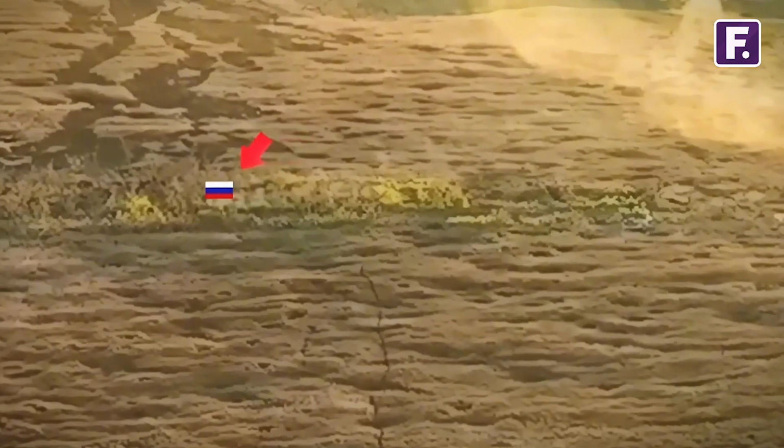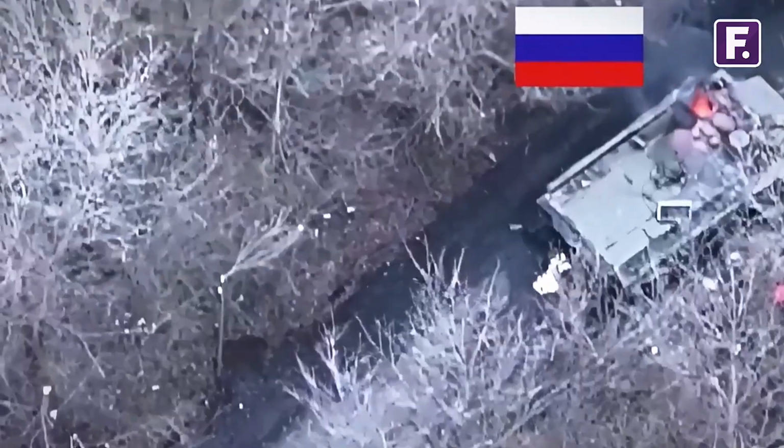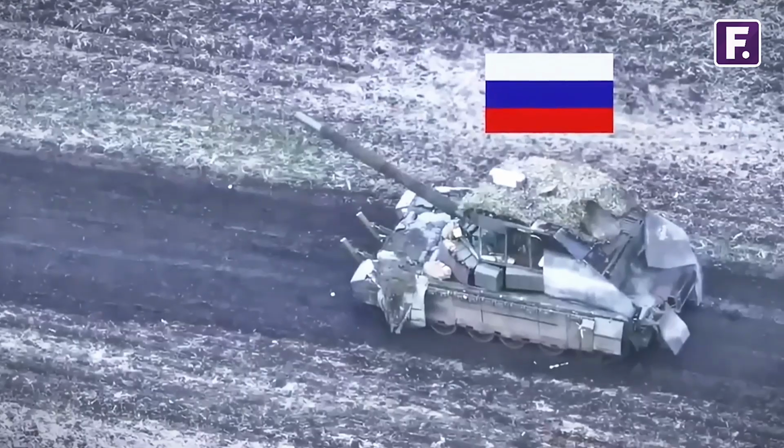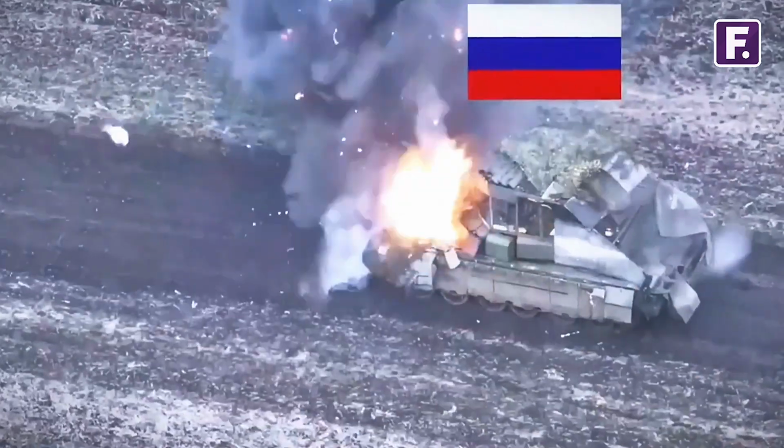One after another, the same pattern repeats. A drone locks on, a sudden strike, and a towering explosion. Russian tanks are being picked off with stunning precision, and it's no accident. This is modern warfare exposing outdated doctrine, and we're watching it unfold frame by frame.